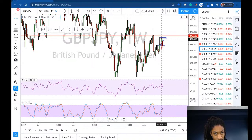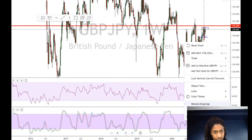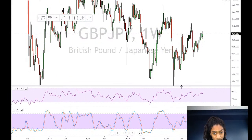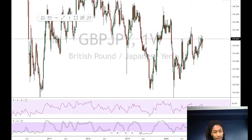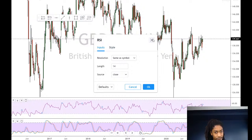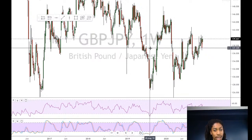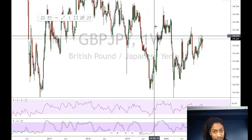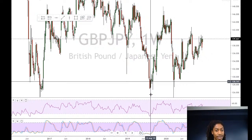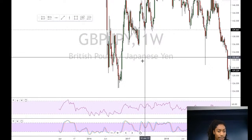Let me show it like this. Let's remove drawings. Okay, so you have a case like this where I believe my sensitivity on this is 14. These are all set at default. Like I said, once price gets down here for the RSI, you can see price started to go up. The price is in a stressed area. Anytime price is down here, ideally it shouldn't stay down there. It tells you that price doesn't want to be down there.